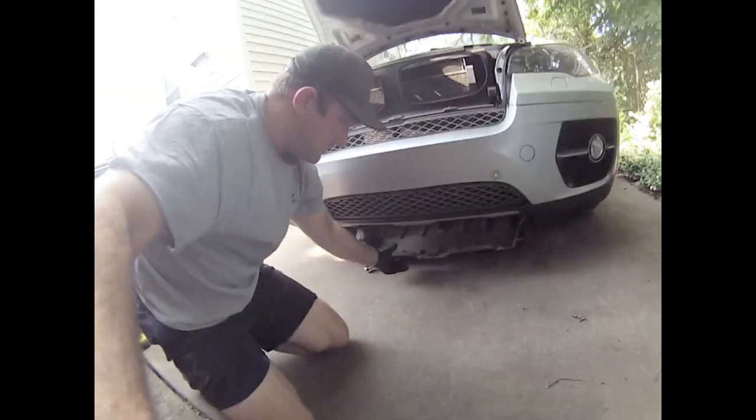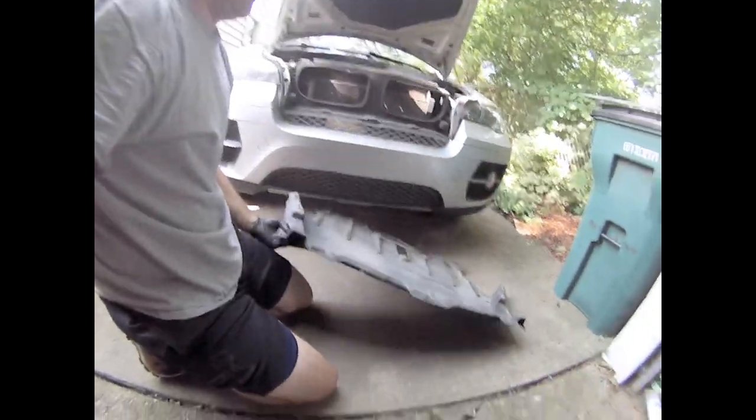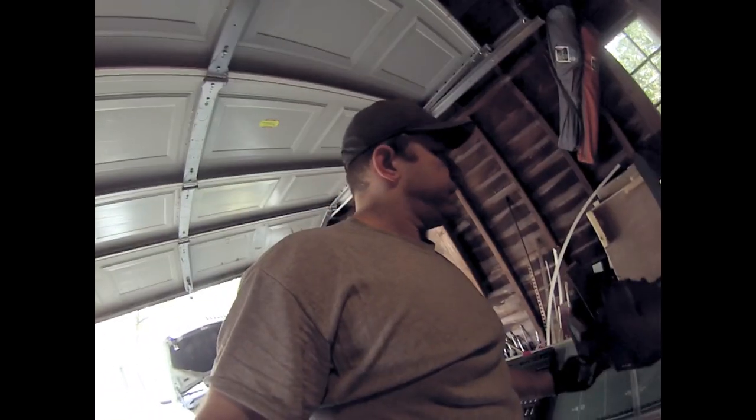There we are. Splash guard out of here. Alright, continue on getting more stuff off. So we're shooting for the bumper cover here.